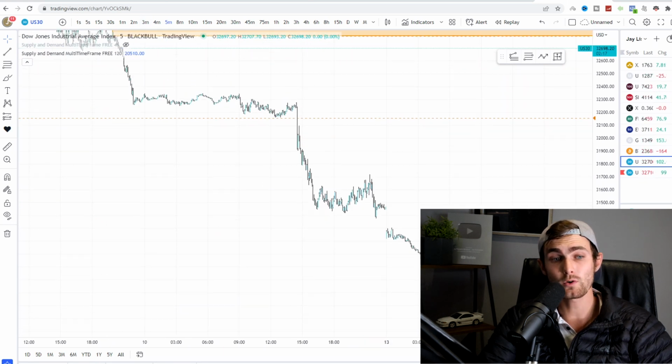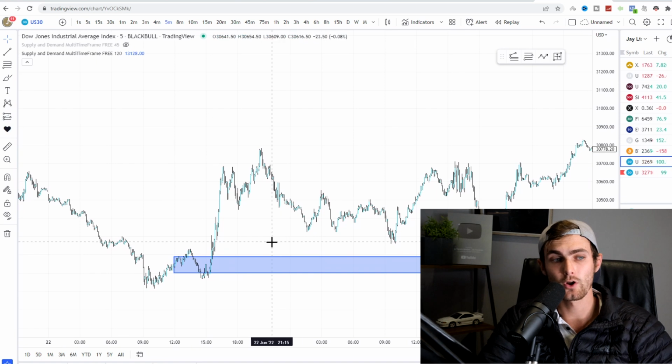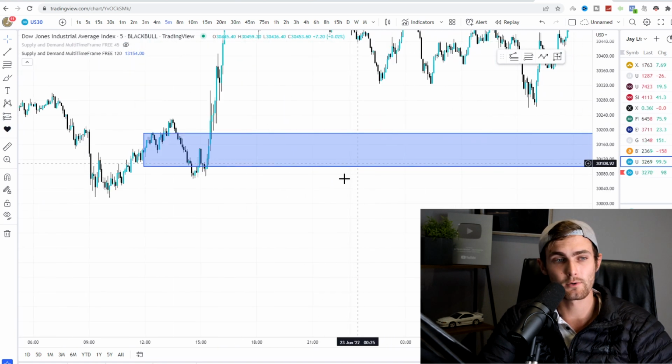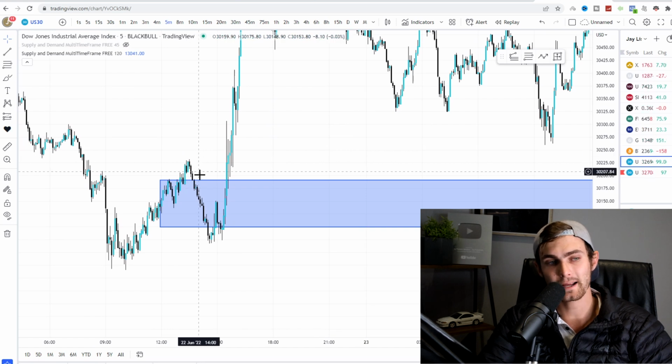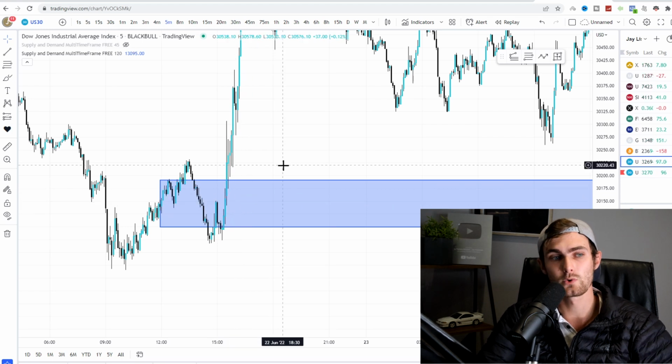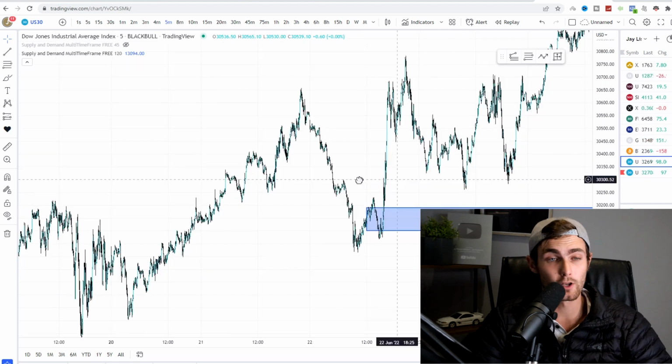I want to show you an example of a zone that has been mitigated that I would not count. Take a look at this area over here. This demand zone was formed. The market came back into this demand zone, fulfilling price. So I will not use this demand zone to trade off of, as since it's been fulfilled already, it won't have a lot of power.